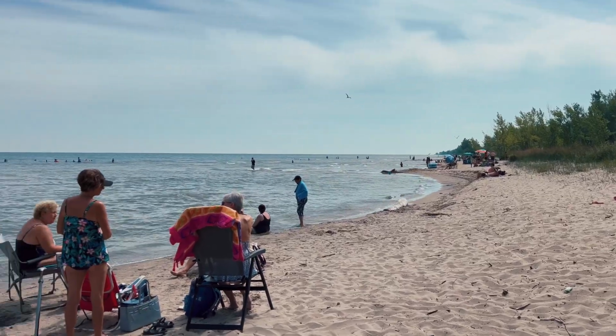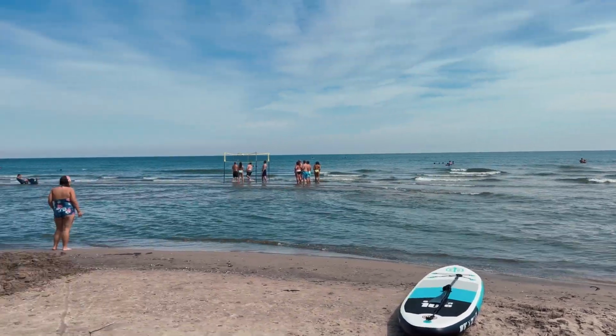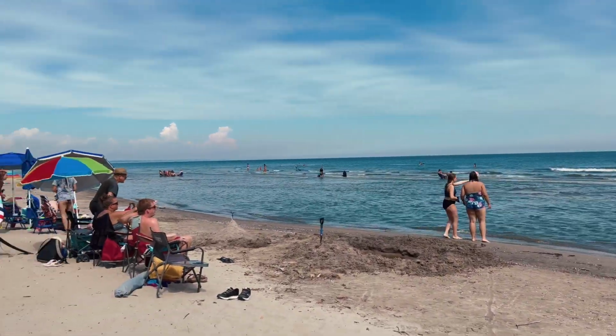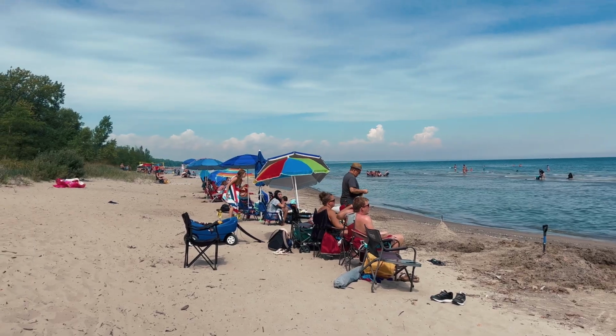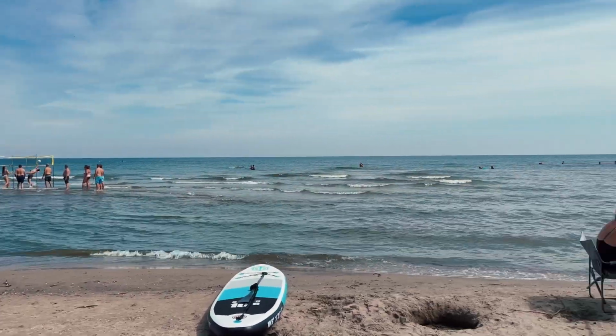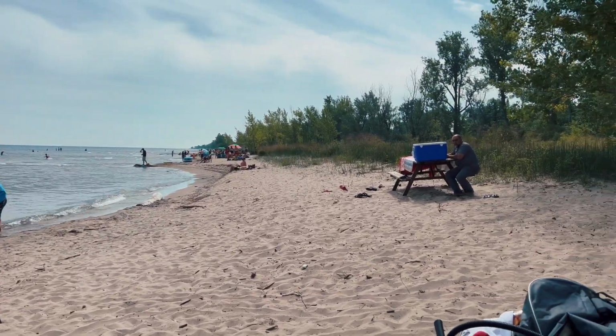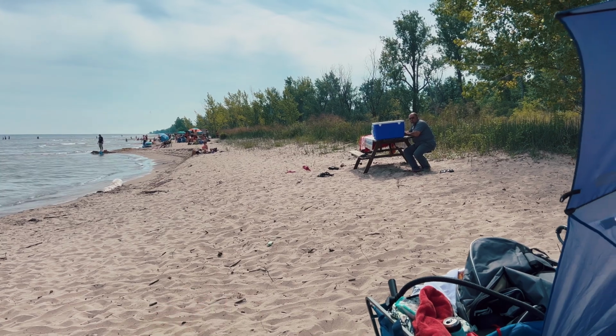So this is Rondeau Provincial Park. This is the Lake Erie beach. Apparently it's about 4 kilometers long. It's pretty long, so there's lots of beach. You don't have to get crowded like some provincial parks and their beaches where you get all crammed together because the beach and the sand area is so limited.